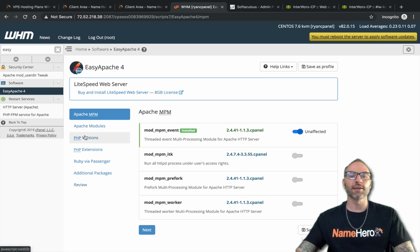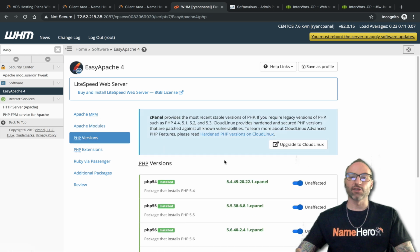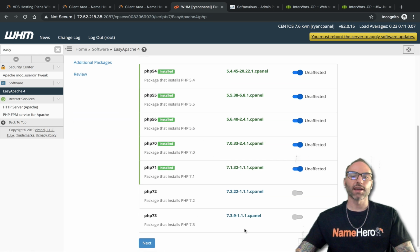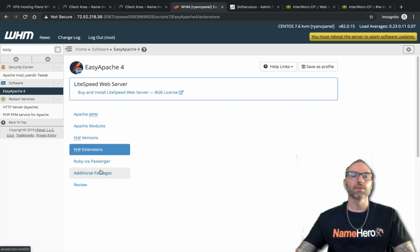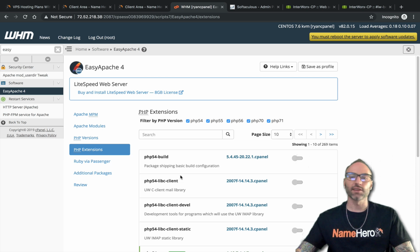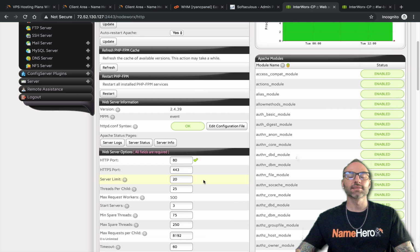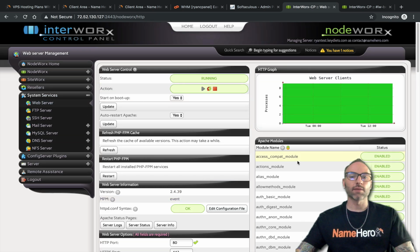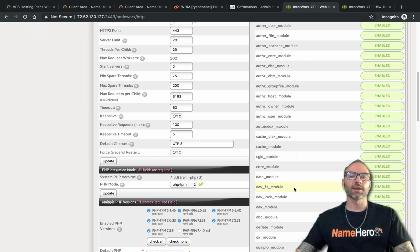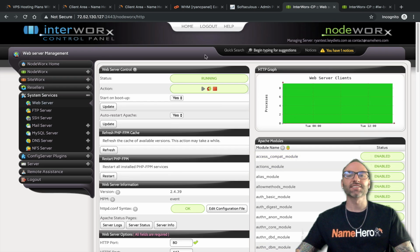So if I wanted to add MPMs, Apache modules, PHP versions, if I want to take off 5.4 and add 7.3, I could do that in here. And the same with my PHP extensions. I can build everything using Easy Apache. InterWorx doesn't have that much flexibility yet. That's something I would like to see them add into NodeWorx, because I think it will be much needed. For your average server, you're probably not going to need much of this customization, but if you're hosting customers, you will. So just keep that in mind.